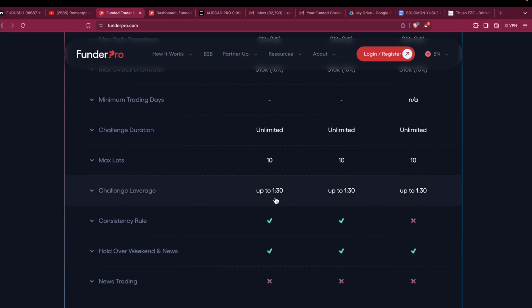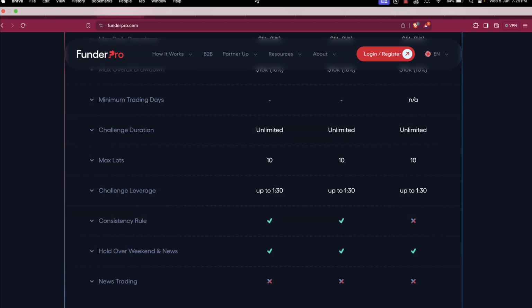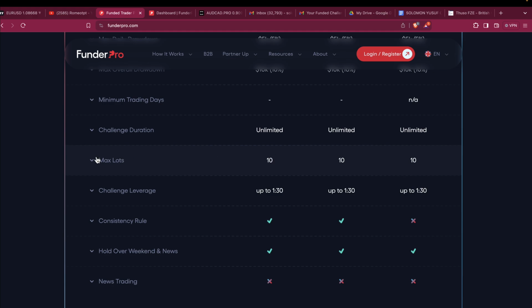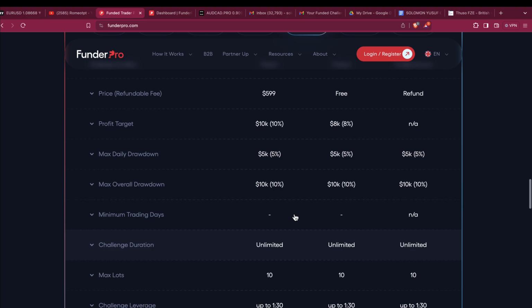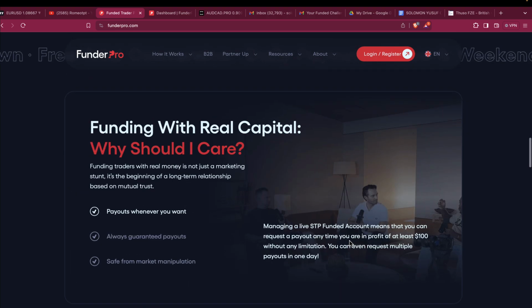So you see, this one is important. I'm bringing this to your notice so you can see maximum lots. You can only trade 10 standard lots at once. All right. So you can open 5. Your trades must run concurrently at just 10 standard lots at most. All right. Not more than that. So please take notice of that so that you will not get disqualified. All right. So this is all about this particular prop firm.